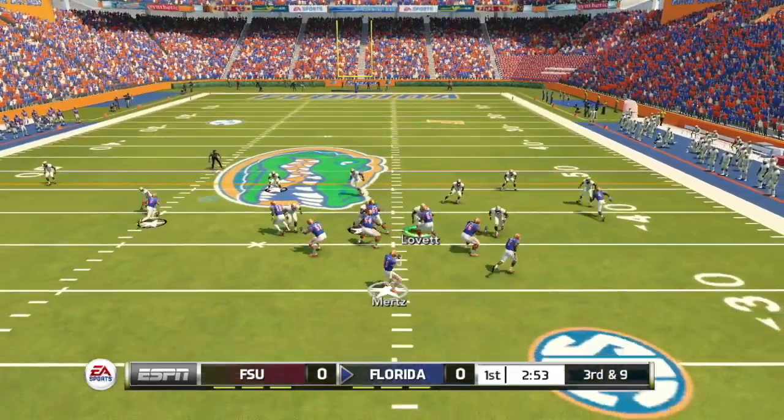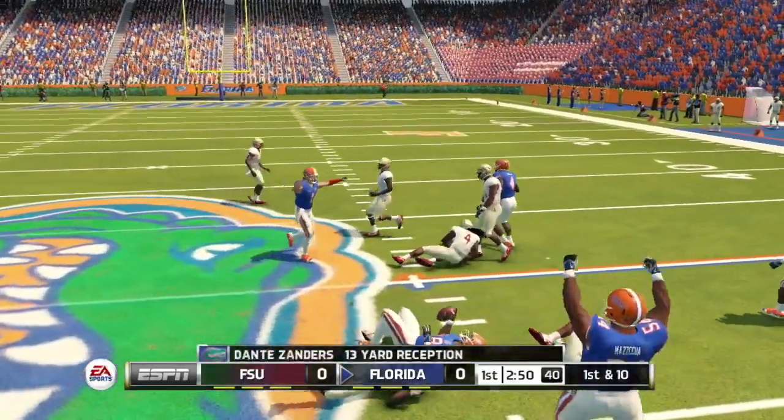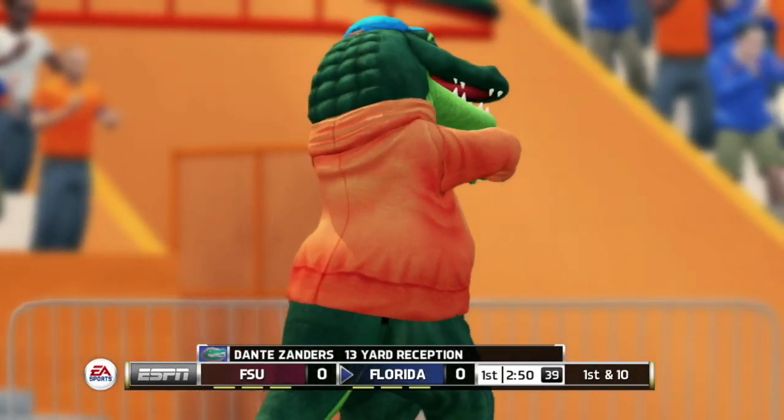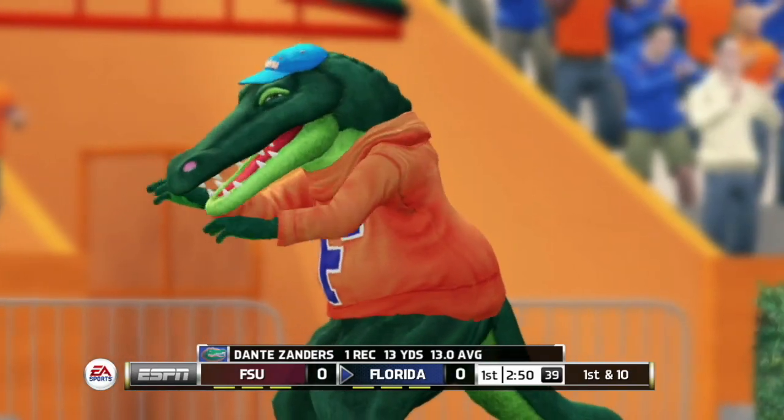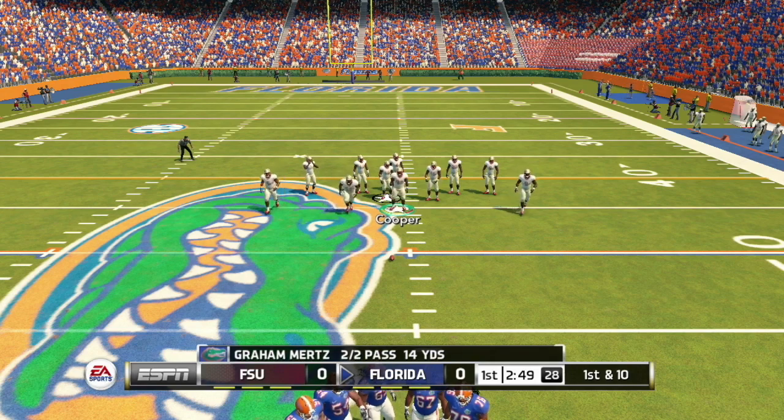It is now 3rd and 9 for the Gators, and Graham Mertz has time in the pocket and finds a wide open Dante Zanders down the middle of the field for a 13-yard reception and a first down, and this will take Florida right around midfield.